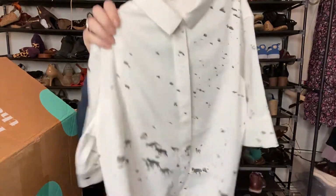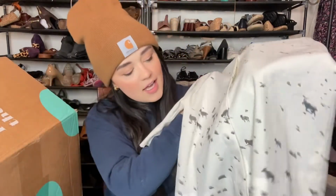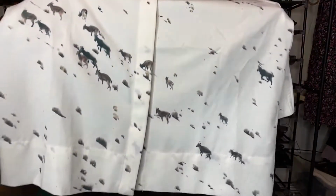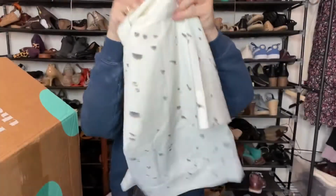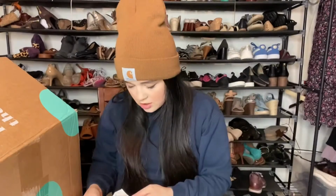Okay, another brand. I have no idea. I don't even know how I would say this, but I got this because look at the print on it. It's so cool. It's like deer out in a snowy field, and it's kind of cropped. I just really liked the details on this. It's just polyester, but they do have a website on here, so let's see.